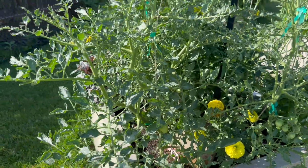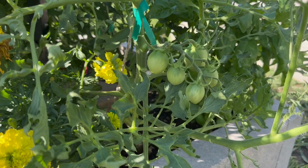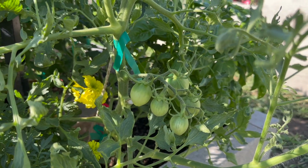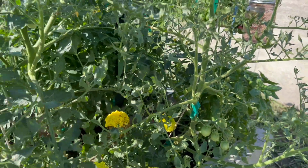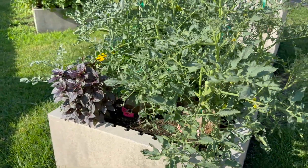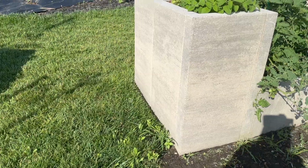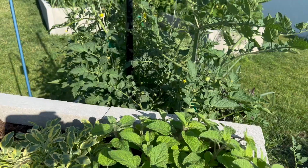They're all a little more wild than I wanted them to be, mainly because I haven't pruned as often as I wanted to, but they seem to be thriving, so I'm not too worried about it. So believe it or not, there is 8 plants in there, and they're doing well. And as you can see over here, we've got even more tomato plants.